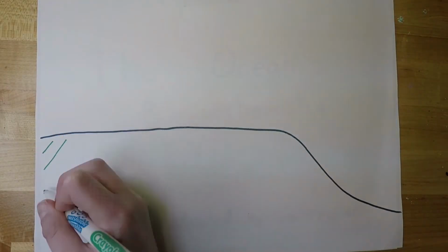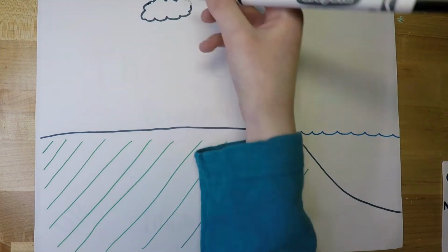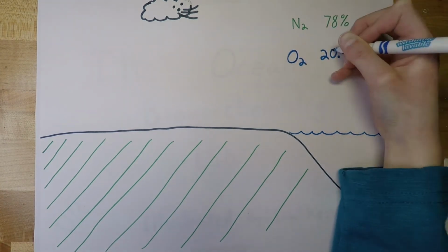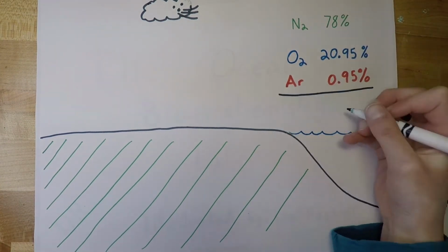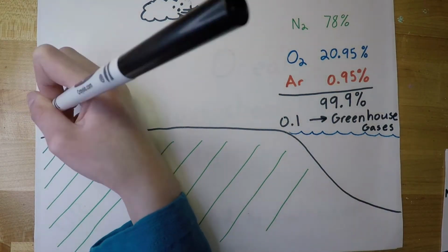Our planet is made up of the solid Earth, the ocean, and the atmosphere. Different gases make up our atmosphere, with nitrogen, oxygen, and argon making up about 99.9% of our atmosphere. The remaining 0.1% contains the greenhouse gases.